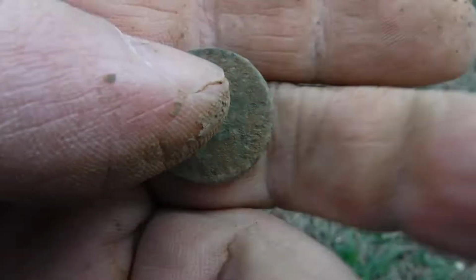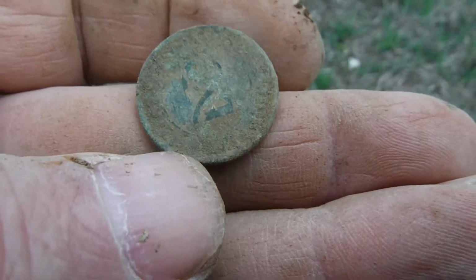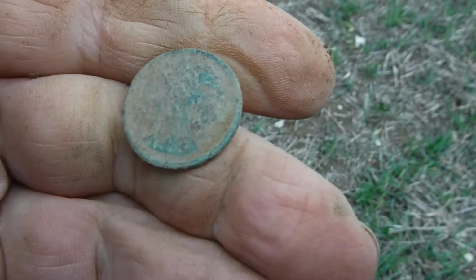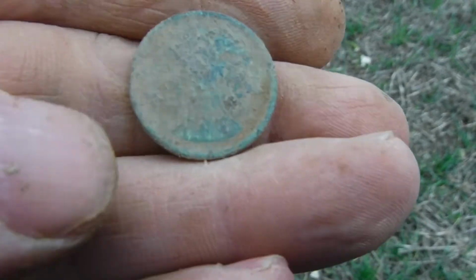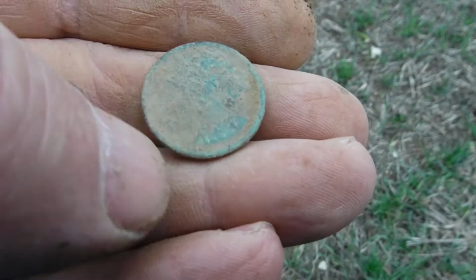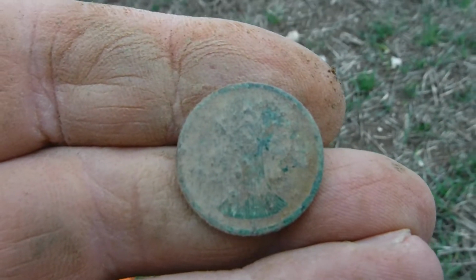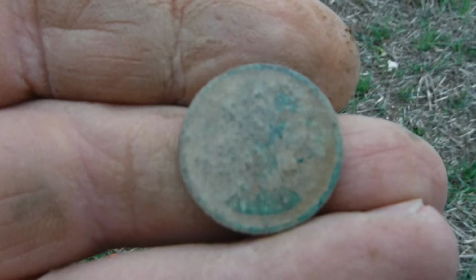The next coin. Und die nächste Münze. And it's a 2 Pfennig piece from the 19 something or other. Na, die wird hier auch so 1900 irgendwo sein. You see the corn in there. Also sieht man hier den Weizen, was sie da aufgebaut haben. Oder no. Okay, das Büschel halt. Okay, auf den nächsten, auf den nächsten.